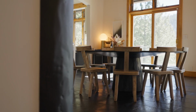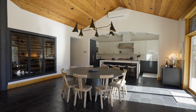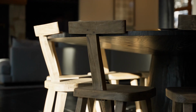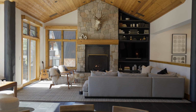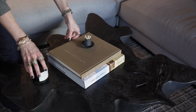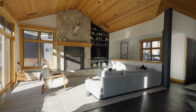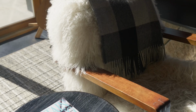In the dining area, we have a table that was custom made for us by a company I work with often in Los Angeles, paired with a set of vintage chairs from the 1960s. They're Swedish. And heading into the great room seating area, we have a custom rug from Patterson Flynn Martin. We have a custom sofa that we had made for the home and a pair of armchairs. I'm sitting in one of them. Also 1960s vintage with a really fun fur upholstery on them.